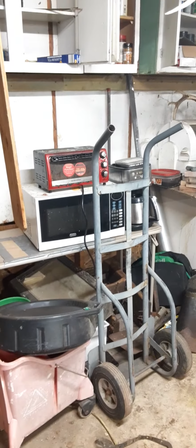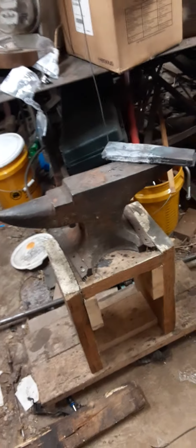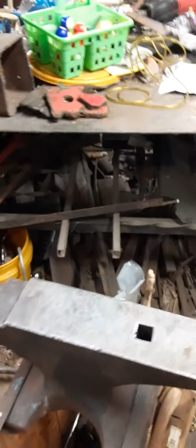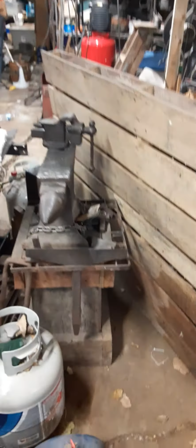Our cook stove and tempering oven. Microwave, coffee pot, toaster oven. One of our several anvils. This is the Hay Budden, sitting right next to the Mankle. Our Whisper Mama forge. There we have our mouse hole. Right there is a homemade ribbon burner. You guys are gonna love this.